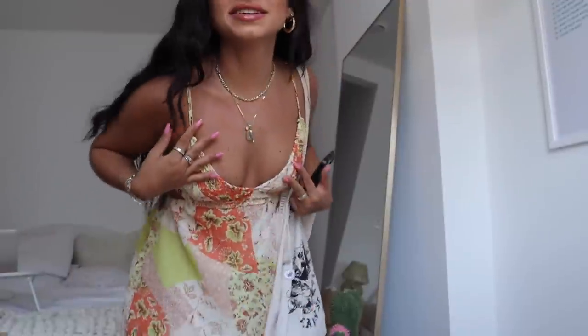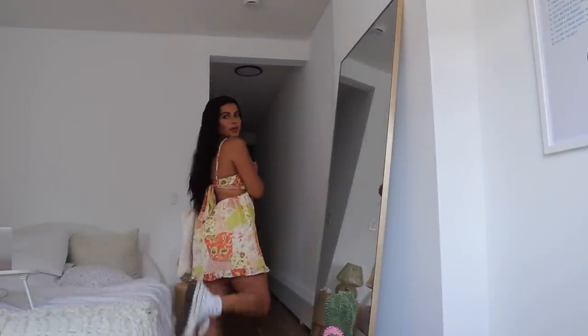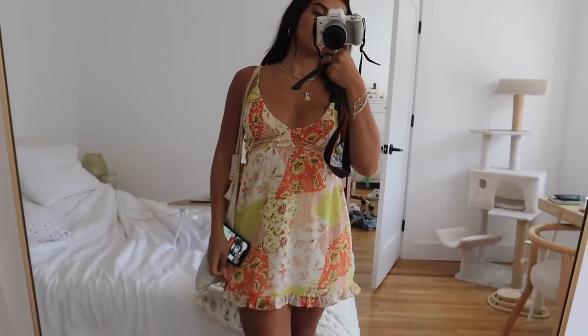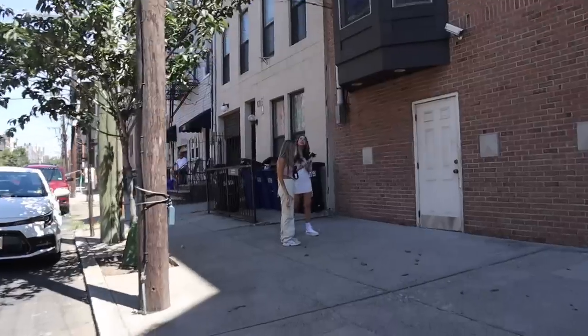Guys, I got ready at the perfect time. Sam and Becca are about to get here. I'll show you my fit. This is from Island Gypsy. So cute. Wore it with Converse and my brand new tote bag because we're gonna be in the city all day. Yeah, I feel cute. I feel like dresses are just the easiest thing to throw on in the summer, so that's what we're doing. Okay, let's go.